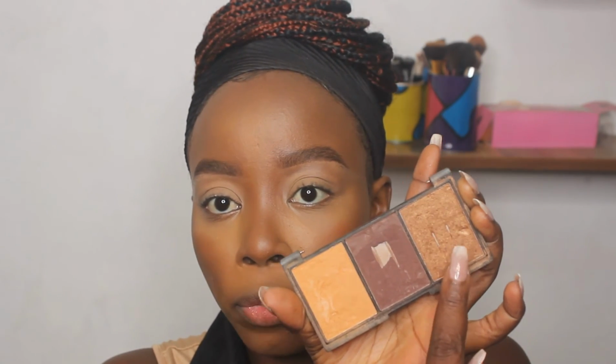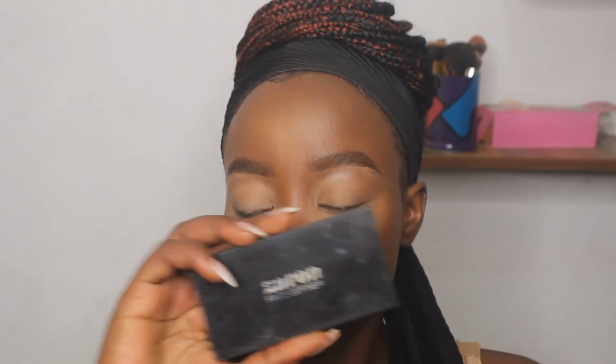And then to highlight, I'm going to use this highlighter here. This is from my Zaron Face Definer. I use the mirror. I'm going to use this highlighter. It's not very harsh. It's just subtle and really nice for a regular makeup routine.